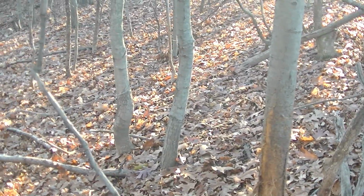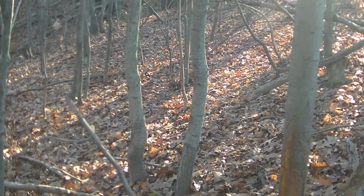So he's definitely marked his sign here. Another little small rub you can see over there. The main run comes right through here. I don't want to step on it, but it comes out into the field. You can see right here where it's kind of beaten down.